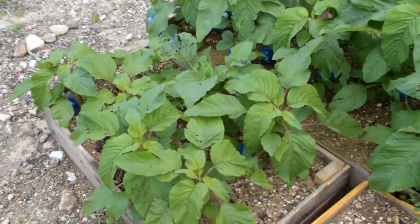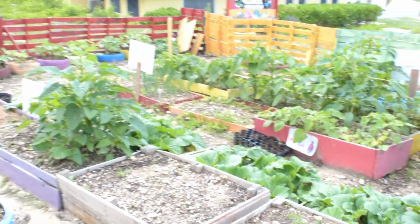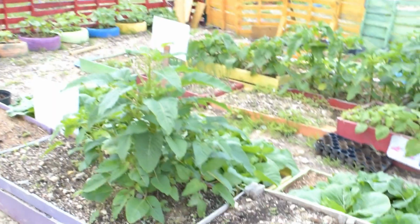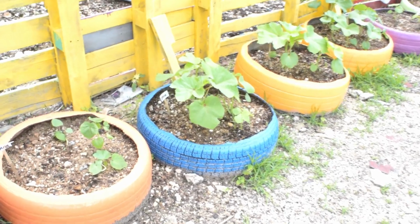So here we have the callaloo that we were talking about. Young callaloo coming up there. This is the sugar cane that we were talking about. We have more mature callaloo there. And we have carrot here, we have scallion. These are new cuttings that they made. We have the Irish potato right here. That is the carrot right over there. And we have okra.